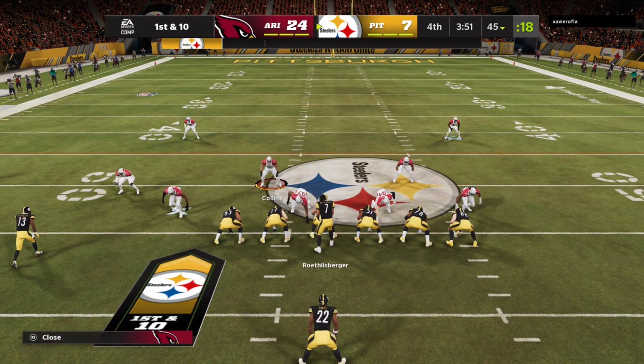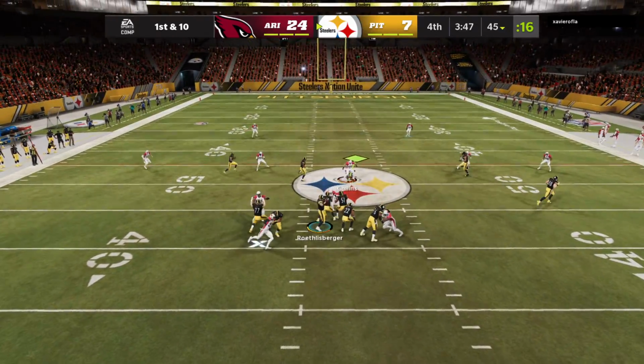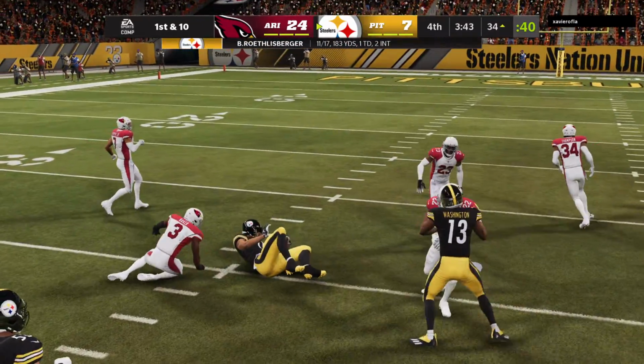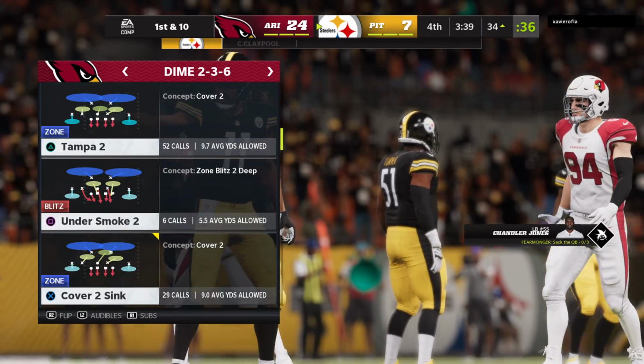Put your best cover guy on him and then change the coverages behind him throughout the game. Brackets, double, zone, man, you name it. Make sure he gets a lot of angles. Now he's going to get this all the way down inside the 35.